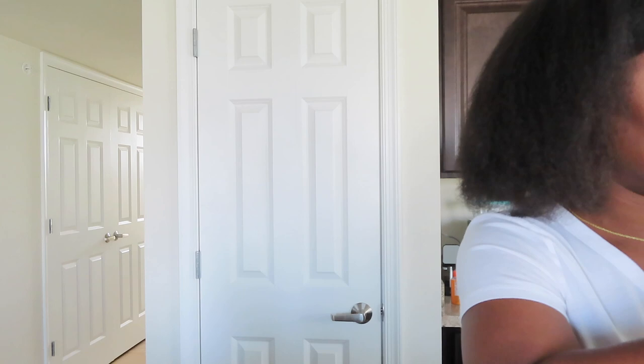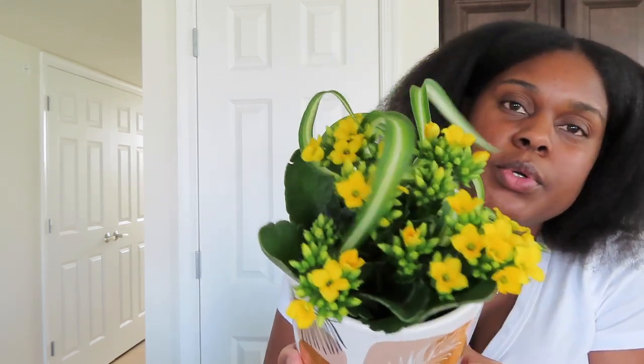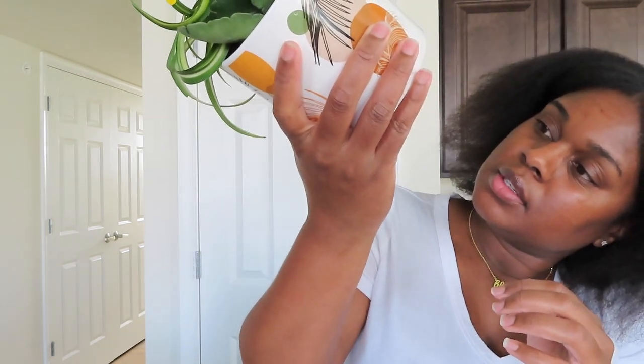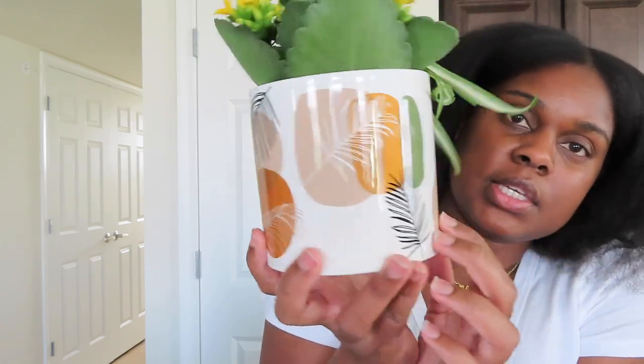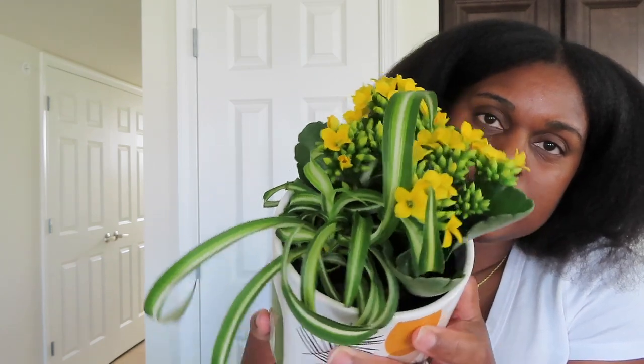And then I couldn't resist. I got another plant, but I think it's just so cute. But this one doesn't have the stick in it, so I don't know what it is. But I just think I like this too. I like these colors. But isn't it just so cute, whatever kind of plant it is? I like that.